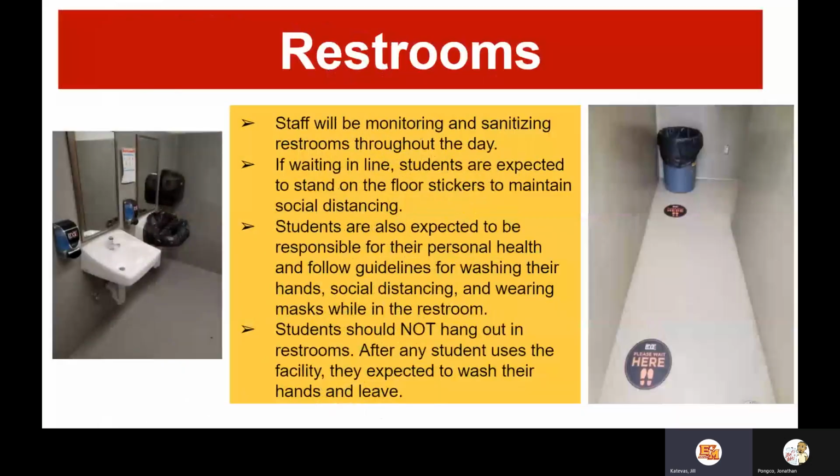Restrooms. It is important to note that our staff will be monitoring and sanitizing restrooms throughout the day. I've included some photos to share with you how we are supporting our students maintaining social distance while in the restroom. There are stickers on the floor that are 6 feet apart so students know how and when to line up.